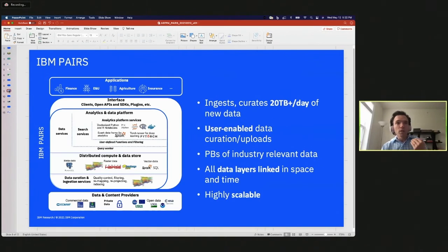So a few things to say before we get to the question of flooding, which is quite key. A few things to say about technology. We're ingesting something like 20 terabytes per day right now. I think these numbers are changing, but this is somewhat realistic.